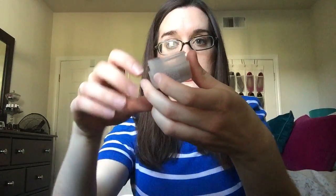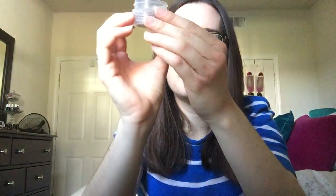Next, I have another product that is hard to measure. This is the Fresh Sugar Lip Polish. This I've had in lots of projects, but I have been using this consistently over the past 2 weeks. So I'm going to try to see what I have left. I'm right under the sugar wording, so I should mark this one.